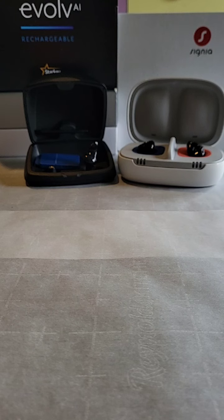So app to app, Thrive Evolve versus Signia's app. Evolve's Thrive app, hands down, is a more intuitive, more robust app than Signia is by far. Is that a good or bad thing? Both. Again, you can spend hours and just drive yourself nuts with the Evolve Thrive app trying to tweak it and get it just right. Whereas with a Signia, you're kind of limited, so you kind of just give up and say, okay, this is the best it's going to get.